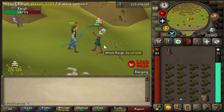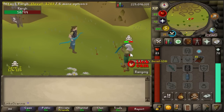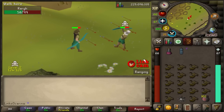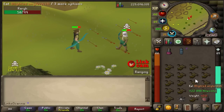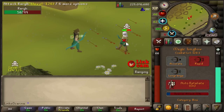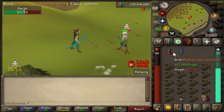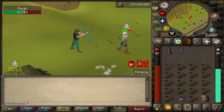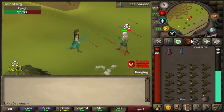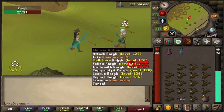Okay, now it's power play time, guys. There's no way. No! What? Oh my god, we just hit. Okay. Let's hope that wasn't an anomaly. How on earth did you hit there? That's actually a joke. We're still so good on arrows.